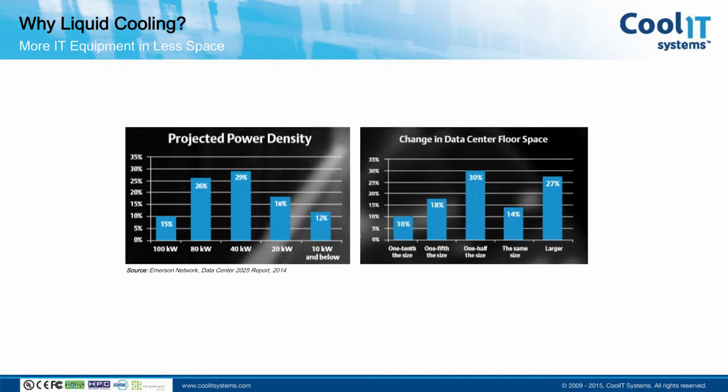And plus, there's a performance aspect to this too. If you keep components cooler, they tend to operate a lot better.